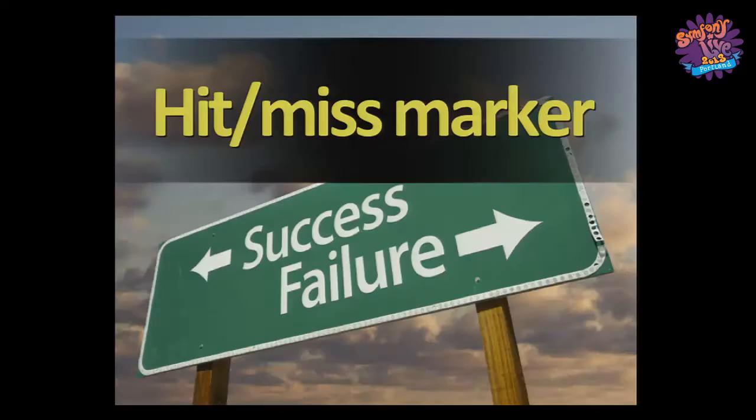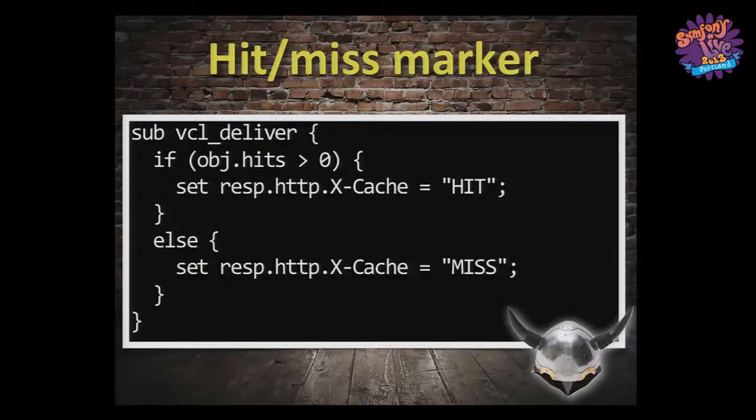Now, if you run all these things in production, sometimes you want to debug, and you're not going to use the log tools. You just want to see in Firebug or in your Chrome inspector view if it was a hit or a miss. And you can add custom markers to it. Like in Varnish, we do it in such a way in the delivering part, so that's the hook before you deliver the content to the browser. You can say if the object that's stored in cache has more than 0 hits, then we add a custom header called xcache that generates a hit. If it has 0 hits, the object, well, then it's probably a miss, and you add that. And it's very easy. I use it in Firebug all the time for clients to see, was this page a hit or was it a miss?